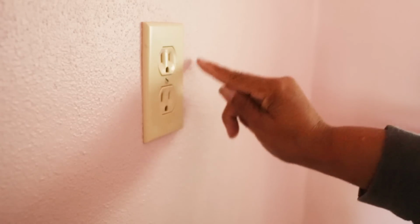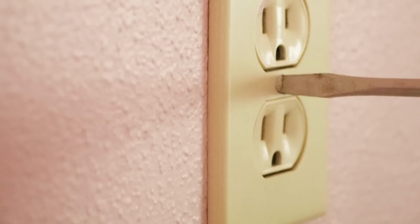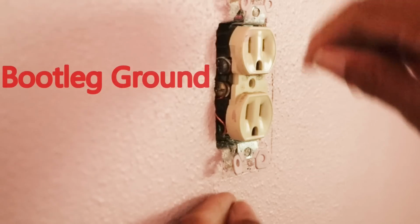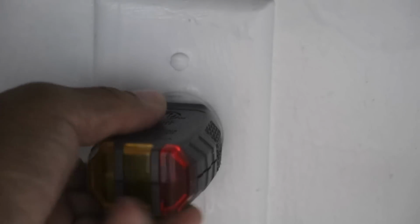I want to show you the biggest surprise of all. Now what it is, it's an electrical hack that can kill you. And it got by the inspector. It's called a bootleg ground. And it's a dirty little trick that unethical contractors use to cheat homeowners and fool the inspector into believing that the house is grounded.